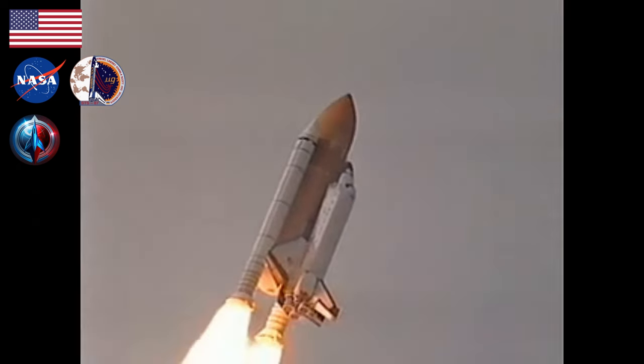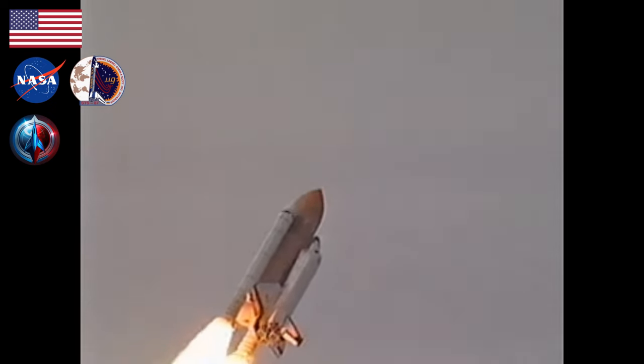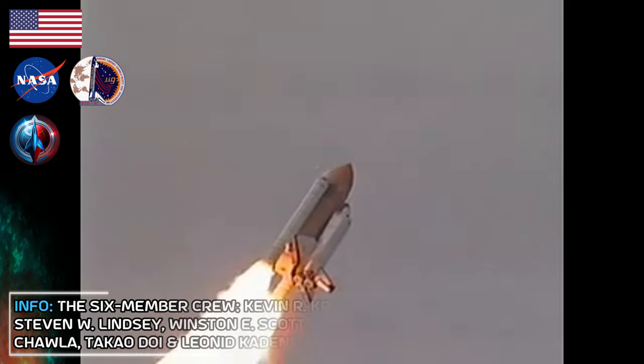Three engines on board Columbia now throttling back to 67% of rated thrust as the orbiter passes through the area of maximum aerodynamic pressure in the lower part of Earth's atmosphere.